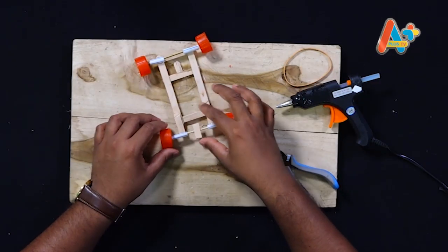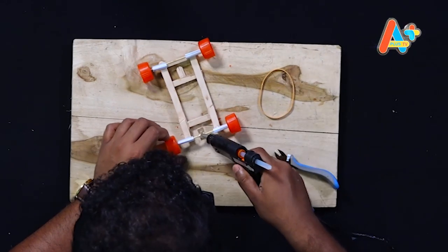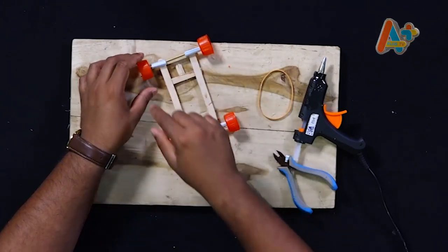So, I'll remind you how we made this car. So first, allow me to put a little bit of glue before that. First what we did was we created the wheels. We took four bottle lids.